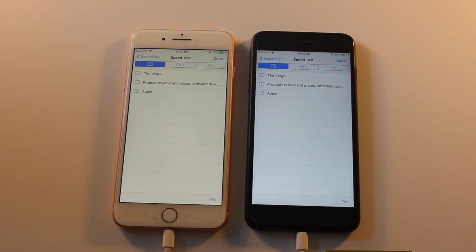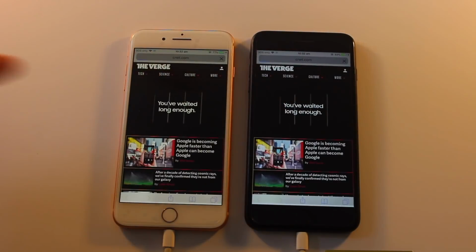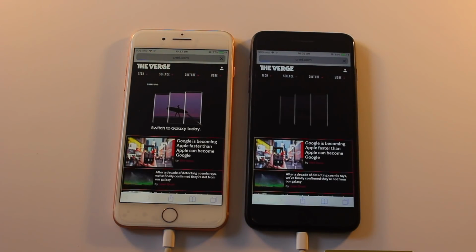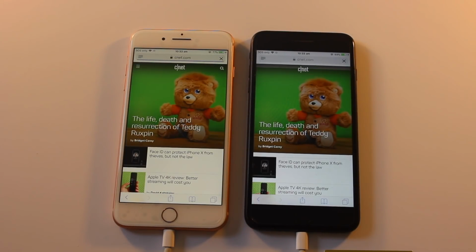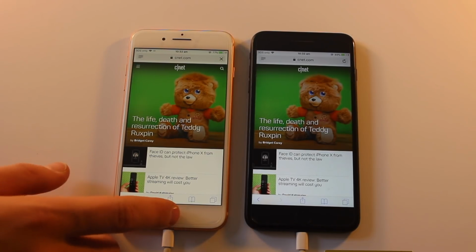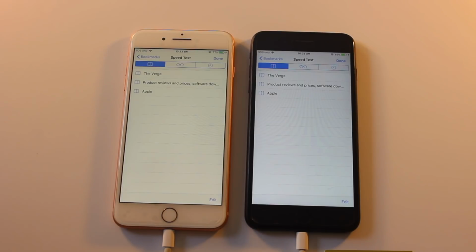And we'll open CNET, which is the second one. Count of 3. 1, 2, 3. Again, they're pretty much neck and neck. This is just seeing which one pretty much grabs the Wi-Fi first. As you guys can see, the 7 Plus did. So it's not a true in-depth comparison, not till we get to the apps and see the hardware specs.